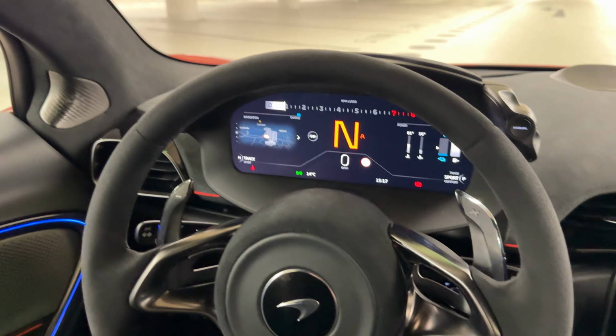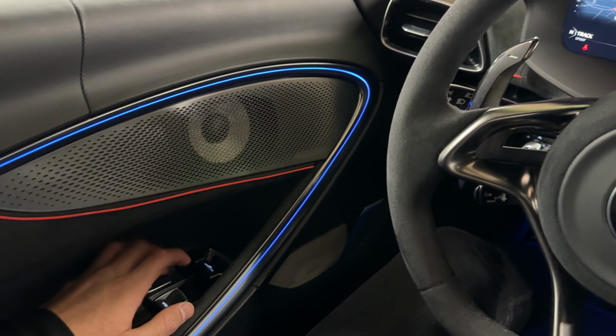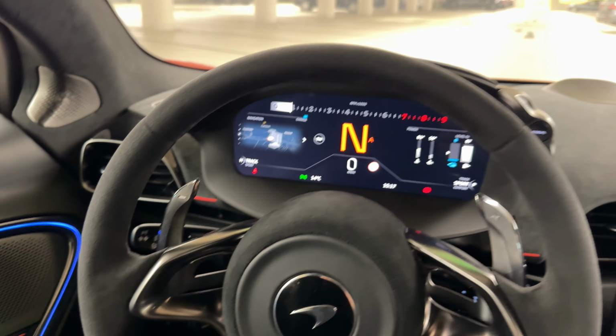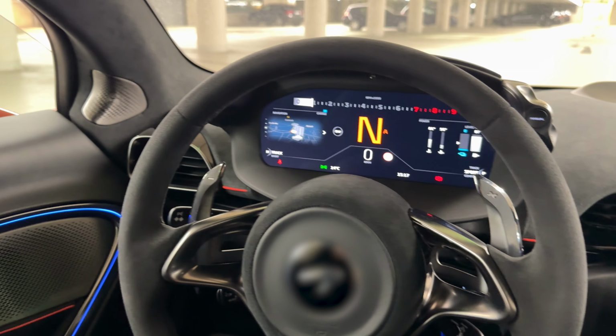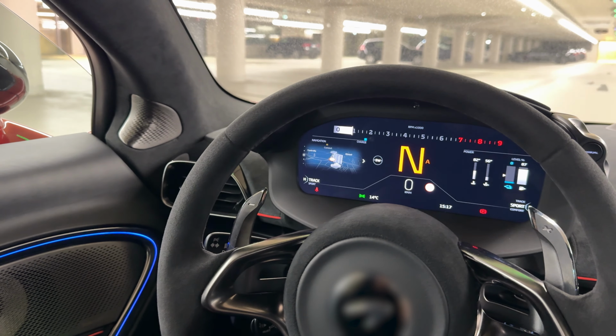So the engine is warm now. Let's rev it a bit. I will be putting the windows down on the right and left hand side. We are inside an underground garage, so it will be a bit louder than in the outside. Listen to the V6 biturbo engine here.